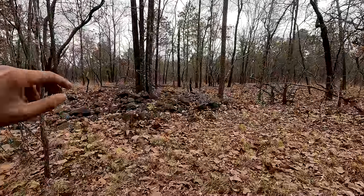But this site, I think, is special. It is unique and has one really amazing feature that differentiates it from just a pile of rocks.